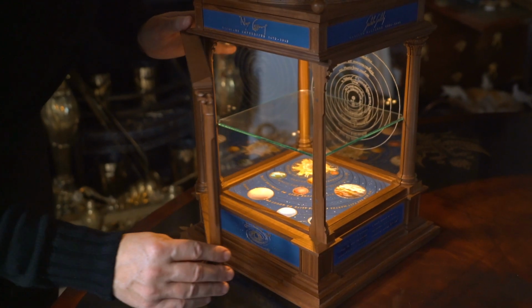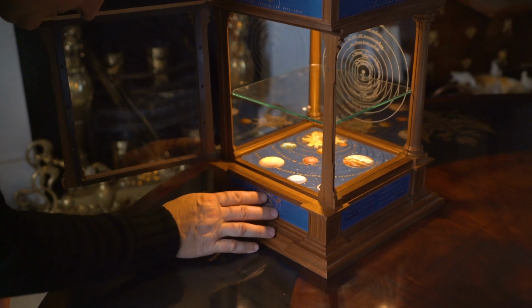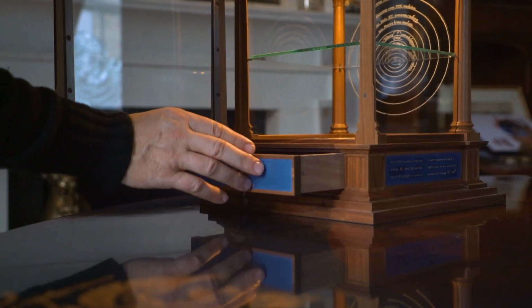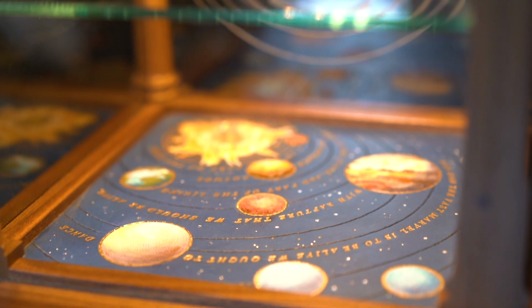The other technicality was creating a door that actually you couldn't see. You then press the side panel at the bottom, and out of that comes another space to be able to store a tiny little book, again all based on the heavens.